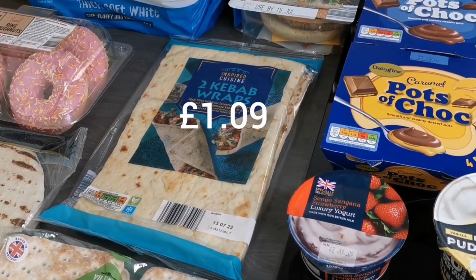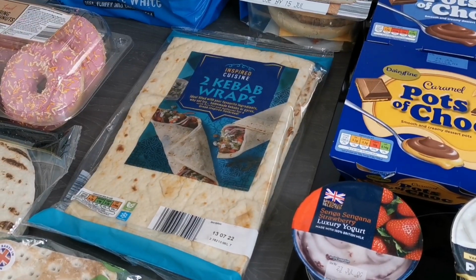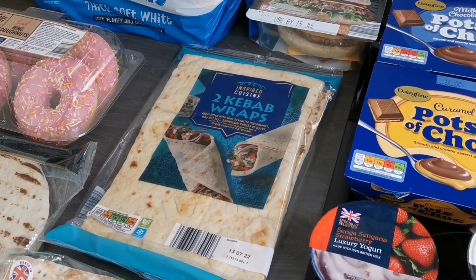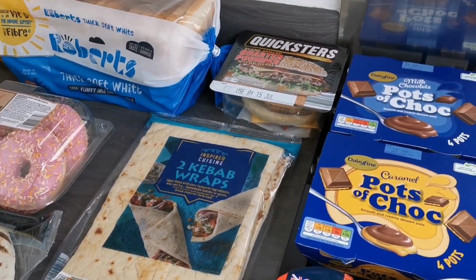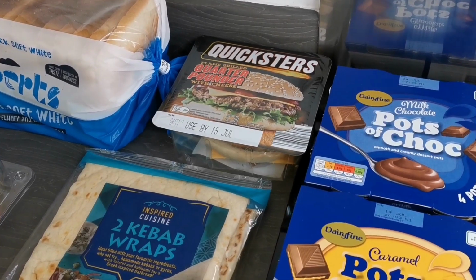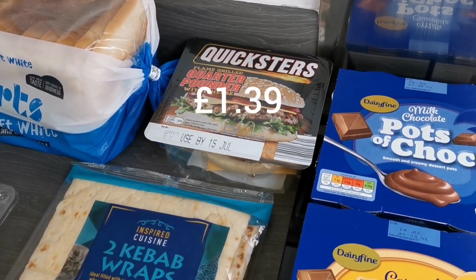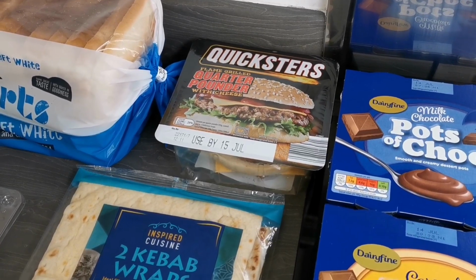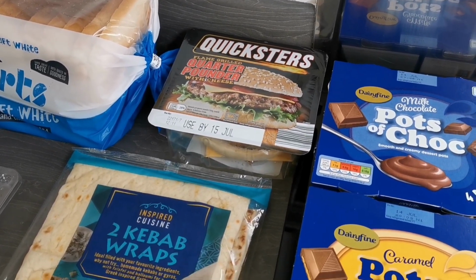These kebab wraps, I've had these before and they're so nice. The girls will be having these as part of a meal whilst I just have salads. What did I say? The most unhealthy of foods are for my boyfriend, including this quarter pounder with cheese. Just nice and easy for him for lunch or even to take into work.